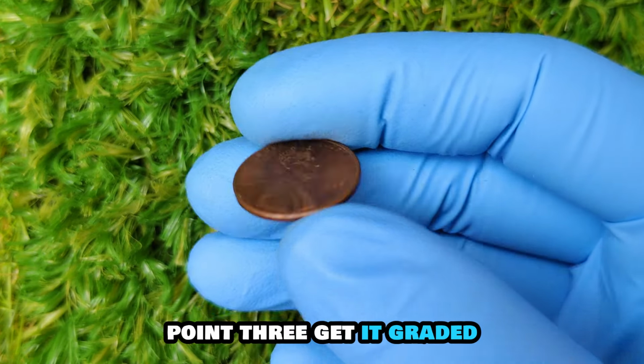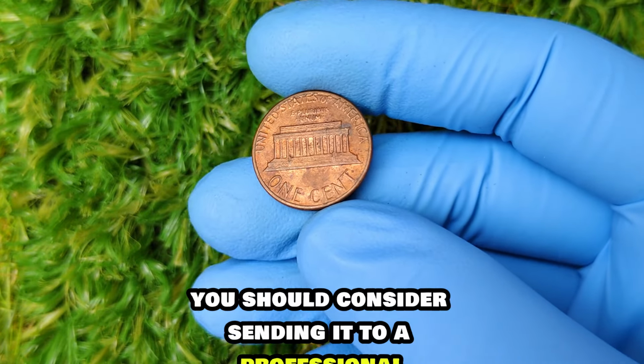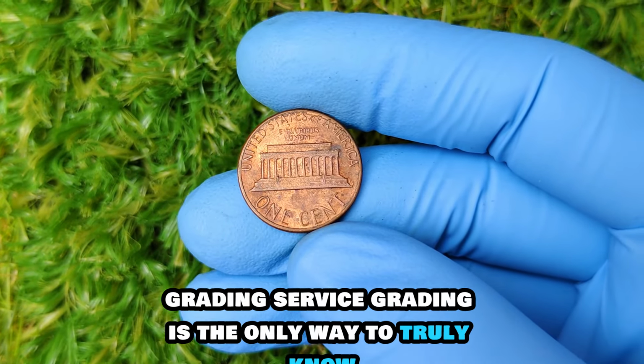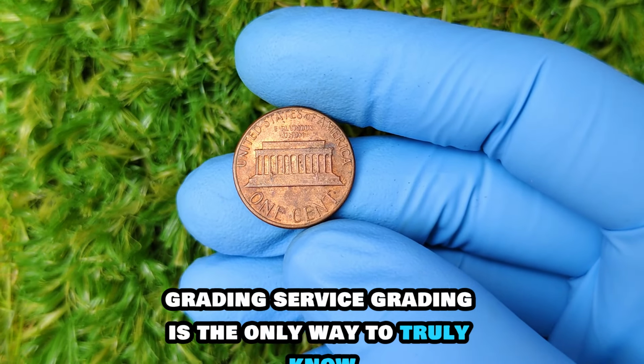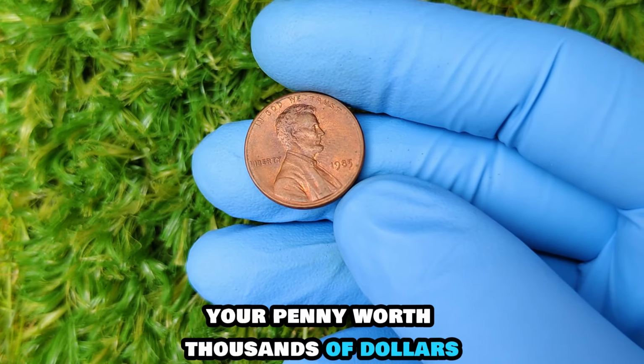Point 3. Get it graded. If your penny looks like it's in fantastic condition, you should consider sending it to a professional grading service. Grading is the only way to truly know the quality of your coin, and a high grade is what could make your penny worth thousands of dollars.